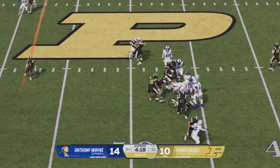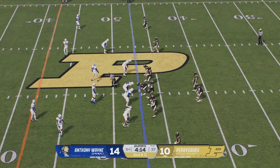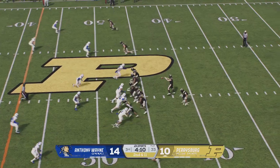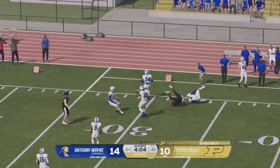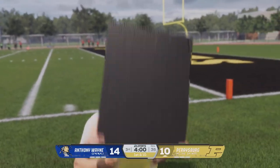The give to the tailback. And the defense holds firm. No pickup at all on that play. Second down, they'll go to the air. Just a short pass to the tight end. He got loose, almost housed it, finally dragged down at the 32.